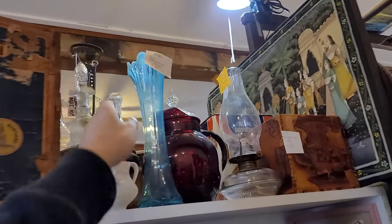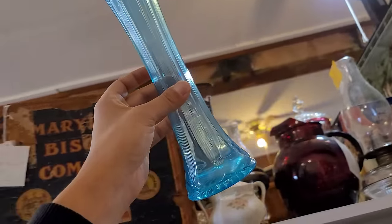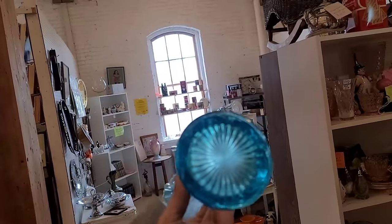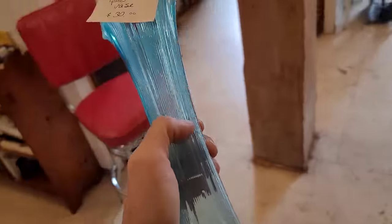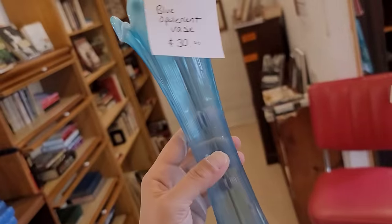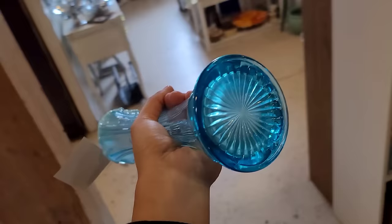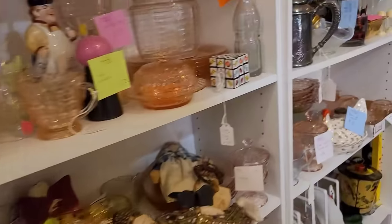There's some blue opalescence up here. It's kind of spotty. You see all the air bubbles in it. Oh, wow. You know what? I thought that was going to be etched. Do you see? I mean, it's just a mark of the time. The straw marks in it. She's definitely showing her age. At $30, I am going to pick that one up. Love the blue opalescence. Can't help it.